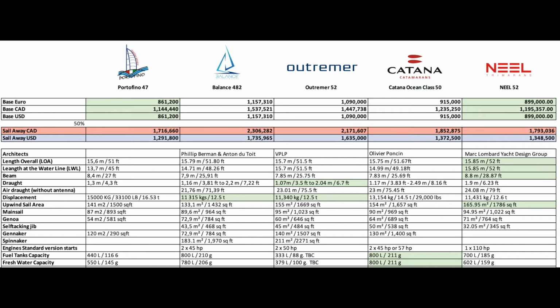The NEEL, you know, if I can get past their minimalist aesthetic in their decor, or jazz it up in some way without breaking the bank, I'd be awful tempted with that NEEL 52. It's such an interesting and innovative platform to see the world on. So there are your two best prices. Next one is the Katana at $915, followed by the Outremer at $1,001,000, followed by the Balance at $1,150,000. So, you know, I think for what you're getting here, they're all good values in their own way.